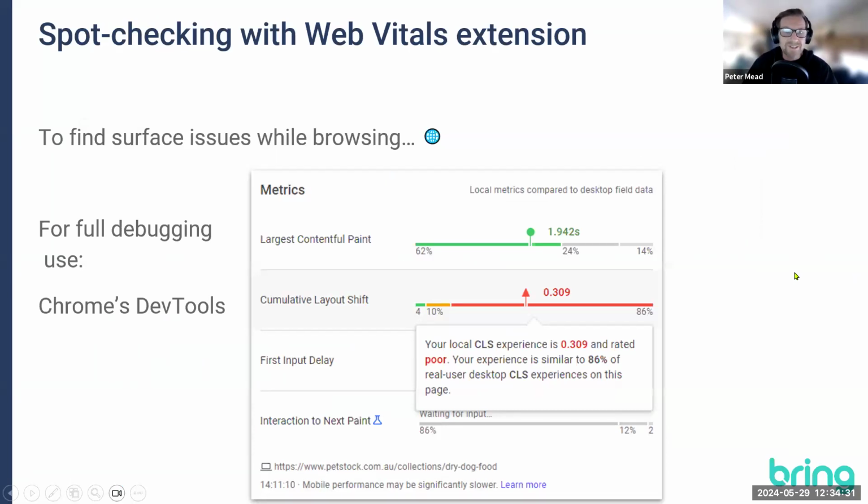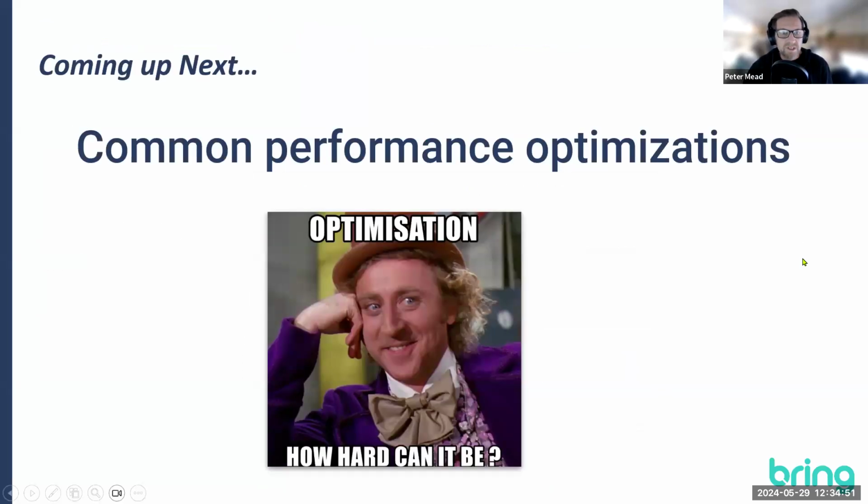Spot checking with Web Vitals extension. So as I said, you can just sort of, it obviously is not going to give you all the details you need. It's just a bit of a high level. Oh, is this page a bit slow? And you can see. But obviously you're going to need to use Chrome DevTools or something like that to really get into the debugging.